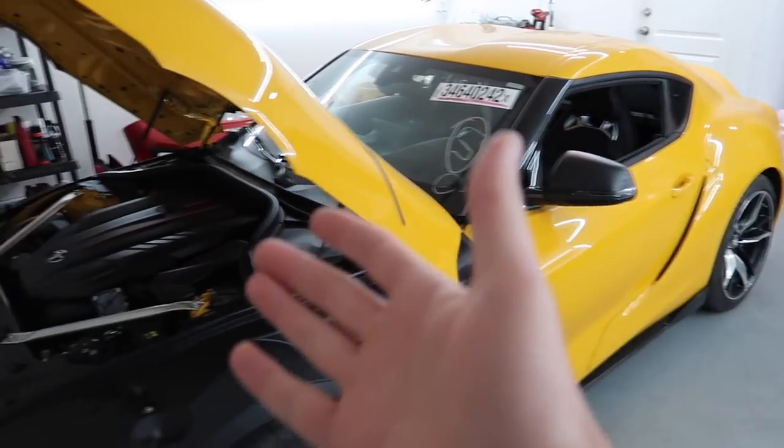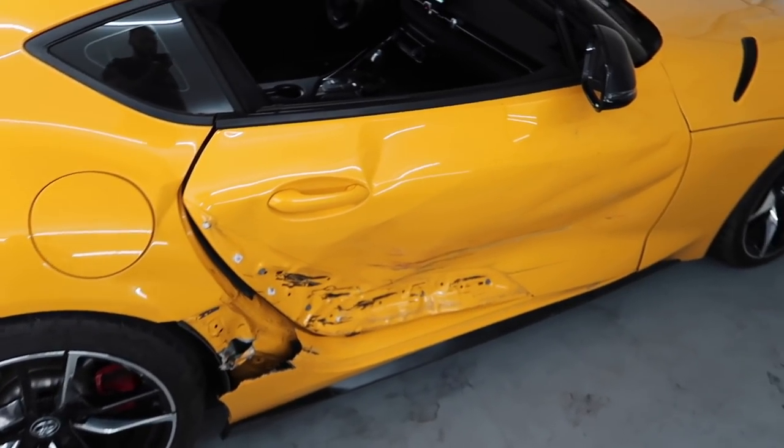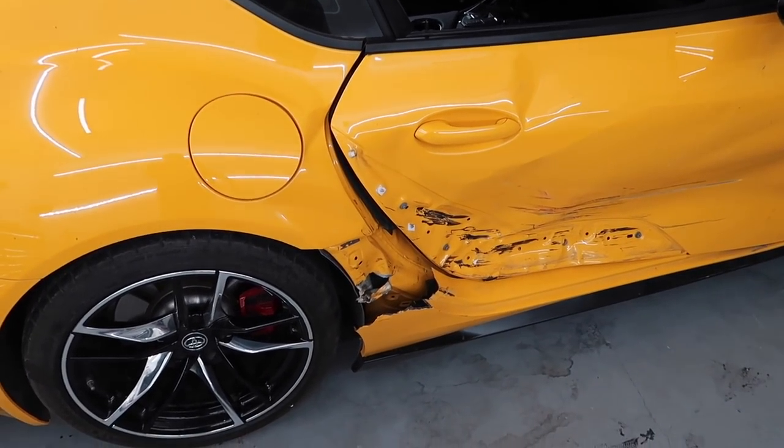And we're standing on the side that makes it look like everything's great in the Navy, for those of you guys who are new to the channel. So welcome to my Toyota Supra. This one obviously has some heavy damage.